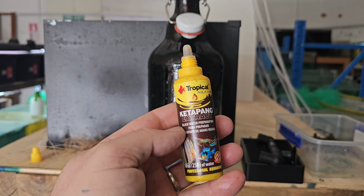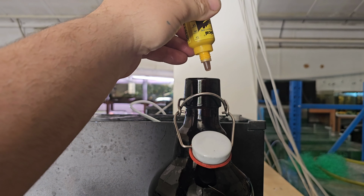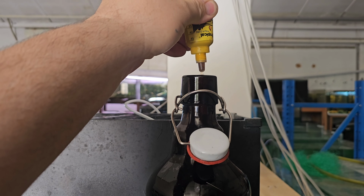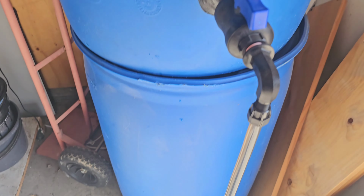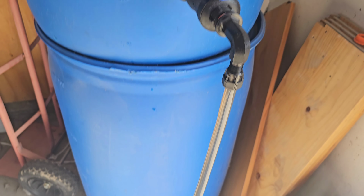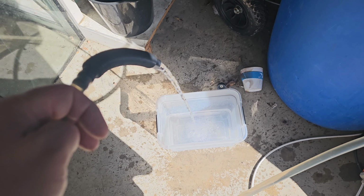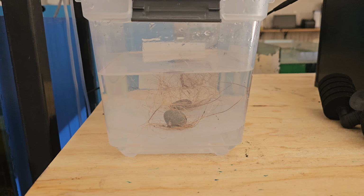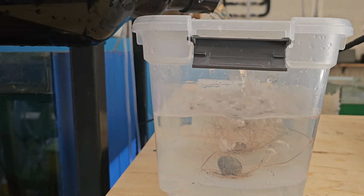And as I was preparing to set up a spawn for the tetras, I thought, hey, I'm trying to keep my botanical water that I use a little bit cleaner, so let's make some up with this Ketapang. I'll put some RO water into this bottle, and then here we go, here's the RO unit. We're filling up our little breeding containers. So these seem to work quite successfully at keeping the adults away from the eggs, which is the main concern so far. So we're going to fill it up this way, use them, and then pour the solution into here.